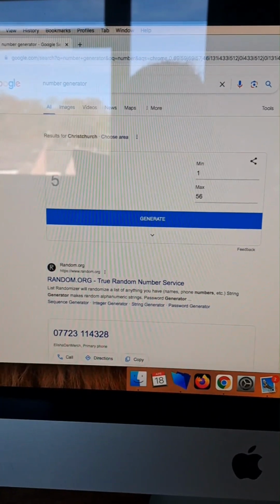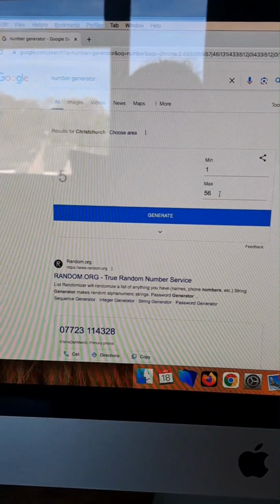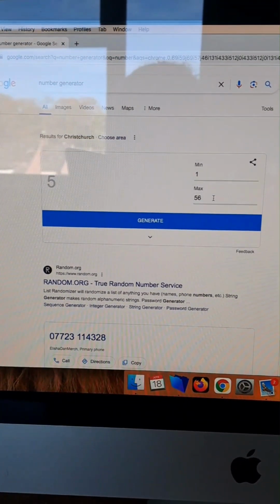Okay, so I'm just using a Google number generator. I've got my 1 and 56, and I'll just keep pressing generate and see what numbers come up. To do this, I'm sat in front of the computer, by the way. I'm just going to get 10 numbers because I want 10 books for the TBR, because it's across 2 months. So let's go. We've got number 6. I'm just writing them down.